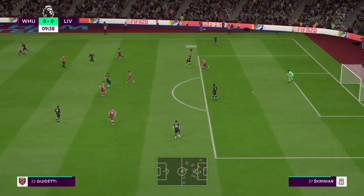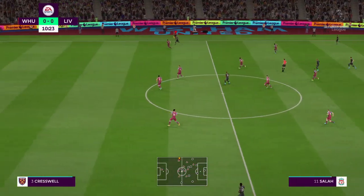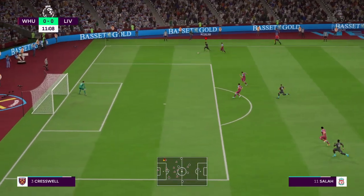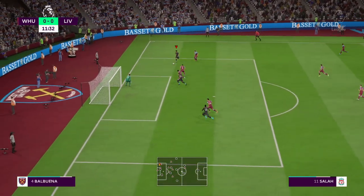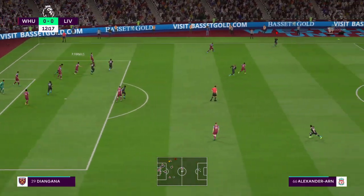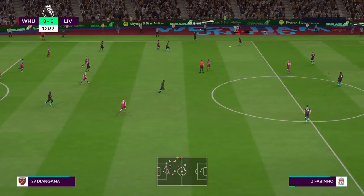This is the Liverpool side. Trent Alexander-Arnold plays alongside Andrew Robertson at the back. Kylian Mbappe plays with Mohamed Salah in the wide positions. And Sadio Mane up front. Good challenge, and it needed to be. That will be Liverpool's throw-in.